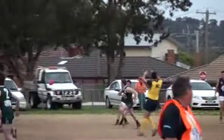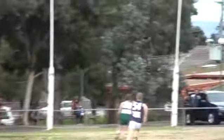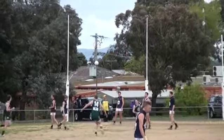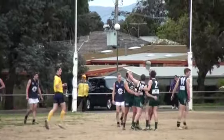Good mark taken out the back by Staveley. And he's been impressive in the middle quarters of this game. But that kick not great. Straight to Lindstrom. Over to Jordan. Jordan right foot kick straight through the middle. That's a goal to Greensborough, and that really hurts. Cameron Jordan gets his first of the day.